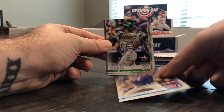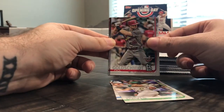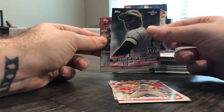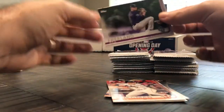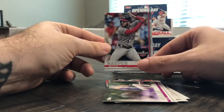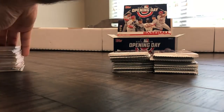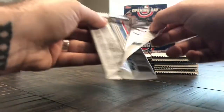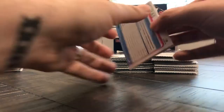Chris Bryant, Chris Davis, Paul Goldschmidt, his 3 homer game the other day, Roberto Clemente, 150 years of fun, Alex Bregman, nice, Kyle Freeland, and Bryce Harper. Go ahead and cover up that logo. I imagine that's not going to be fun for Nationals fans that he stayed in the division and they're going to have to see him so much each year.